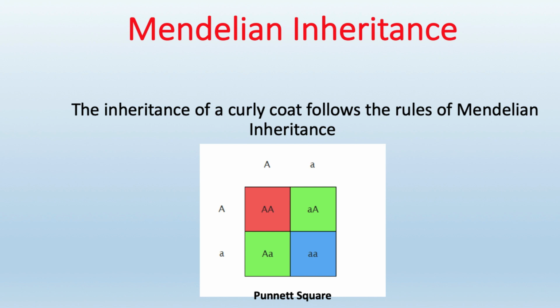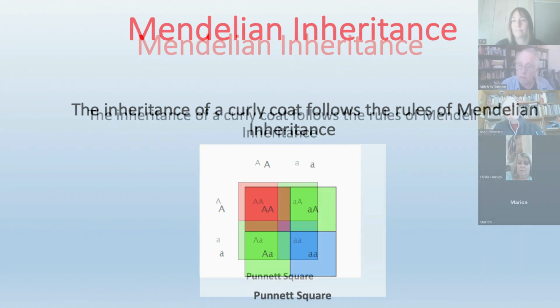And here's a Punnett square of the mating of 2 heterozygous individuals. The big A is probably the mutation that gives a trait, and the little a is the wild type that is like all the other members of whatever this is. And as you can see, in a mating of 2 heterozygous animals or plants or anything, you will get a homozygous, or 2 copies of the big A.